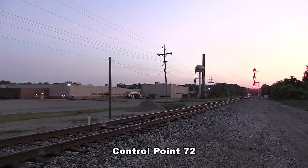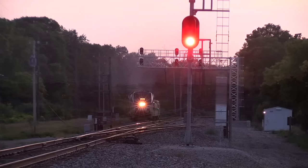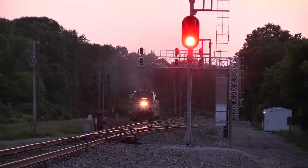Tell me eastbound. To CP-56 in the hole. All right, come on down, look and get you over there. Thank you. We'll duck in, wait on 354. I appreciate it.